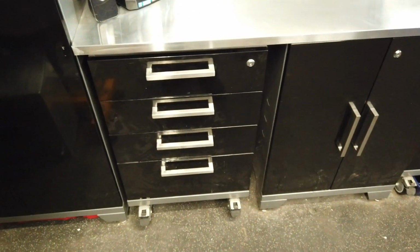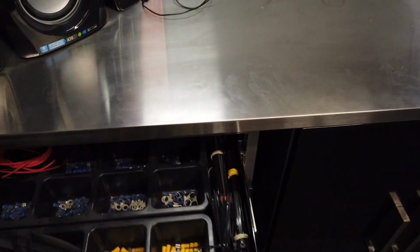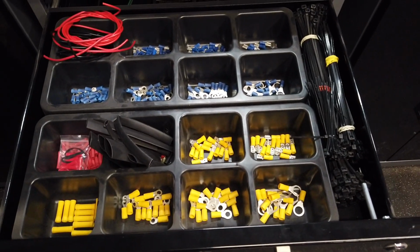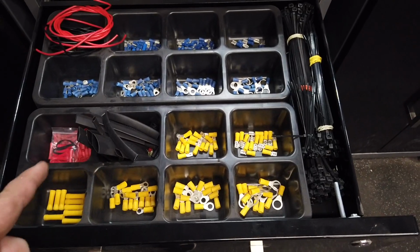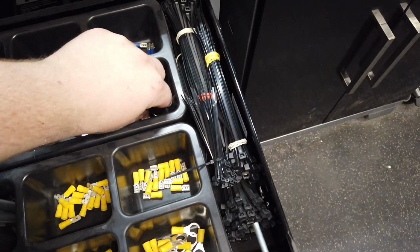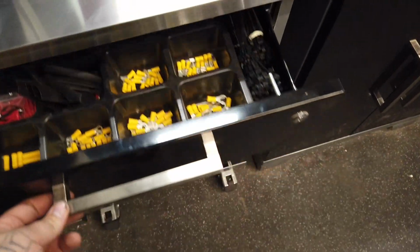This box right here is kind of like my electrical stuff, I guess. Zip ties, different wire gauge ring terminals and butt connectors and stuff like that. I don't really use a lot of butt connectors, but it's mainly nice having these ring terminals for grounds, stuff like that.